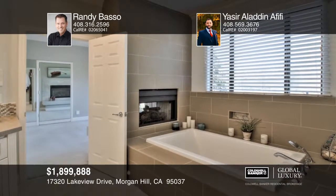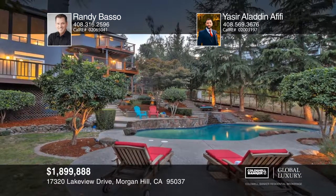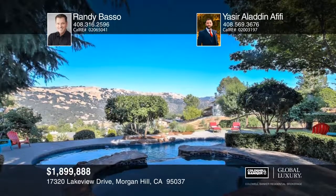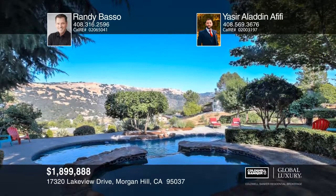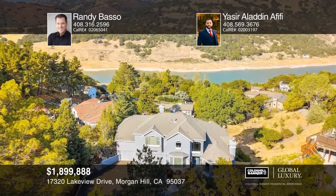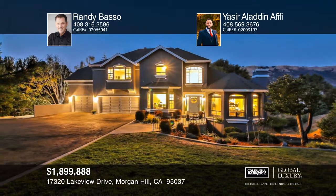Multiple decks and patios provide areas for relaxing while enjoying the lake and mountain views. The backyard oasis features a refreshing pool and a spa. This home is located just minutes from Silicon Valley, but miles from the commotion. Come experience this rare blend of luxurious living with natural beauty. For more details, call Randy Basso and Yasir Aladdin Afifi.